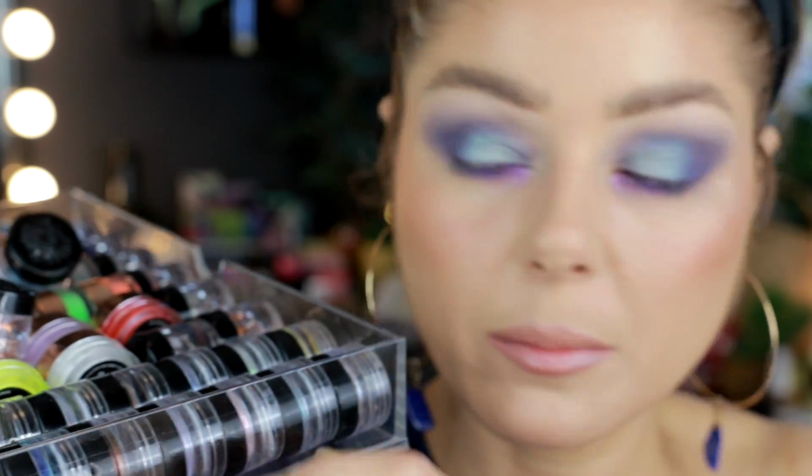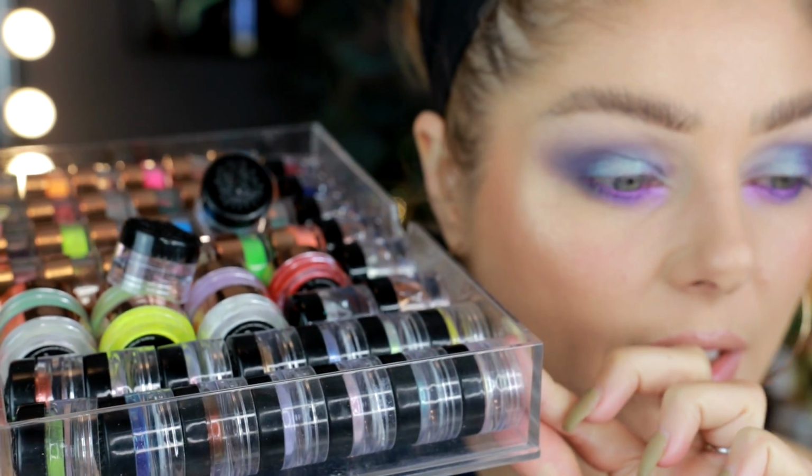Ooh, and then we can apply a loose pigment. And I can show you how I do this right here when I'm doing a loose pigment. Okay, so this is the look right now. It's like a cool tone smoky purple. I wanna use one of the pigments. All of these are Tammy Tanuka Sigil inspired pigments. Let me put them here.